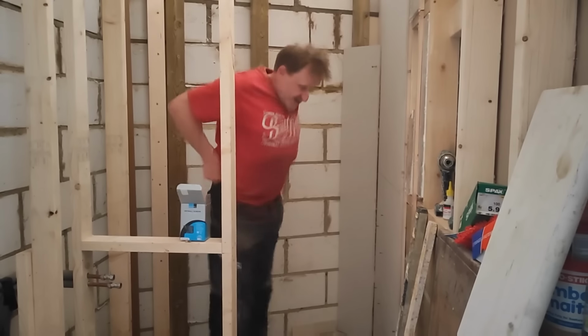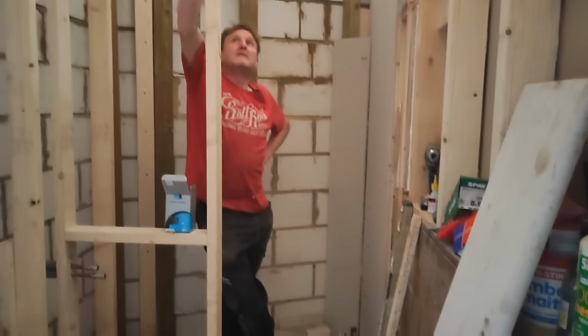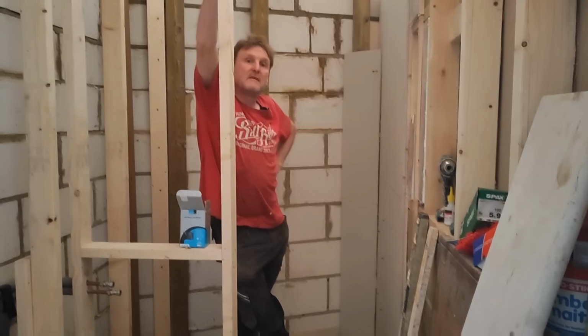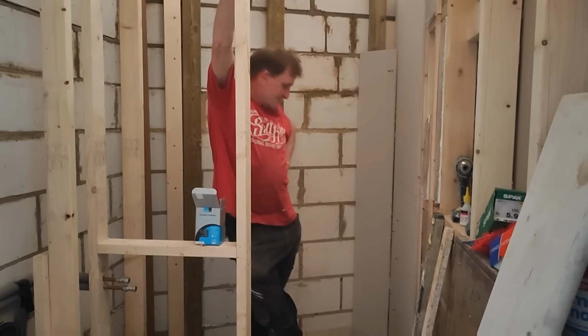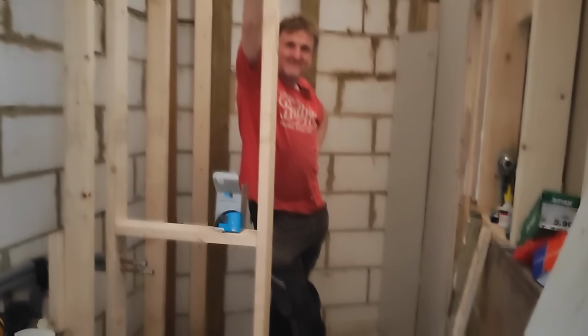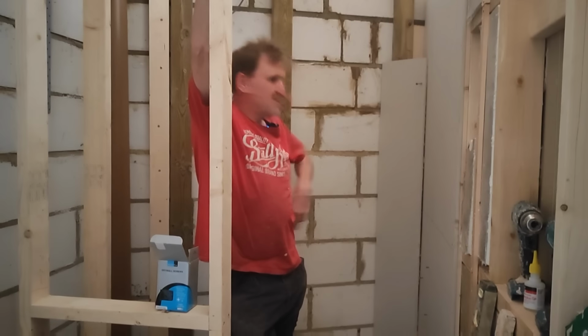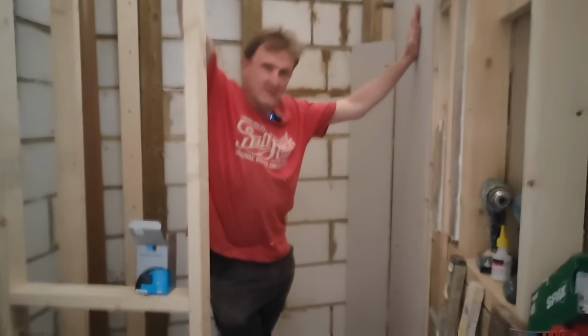Here's Mark in the ensuite small bathroom, and this just feels really exciting now this weekend. Work has fully started now on this room, now that the plumbers have been and that we can really get on. So what's happening in here? Tell me. So I put some battens on this wall here. There's a screen.